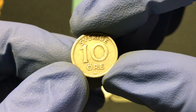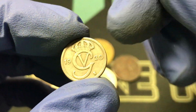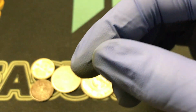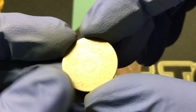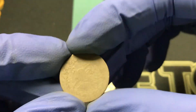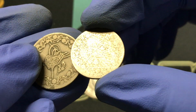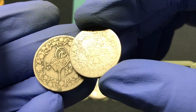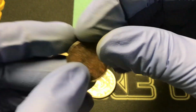Here's a Swedish 10 ore from 1920, and probably this is Gustaf the 5th, because I've seen some of the Scandinavian currency, and it often has references to the number of the ruler. I'm not 100% sure when I'm diagnosing these as Egyptian, but I think that is an Egyptian sign, and I'm seeing it again here, or something that resembles it closely. So I'm going to also say that that one is Egyptian.